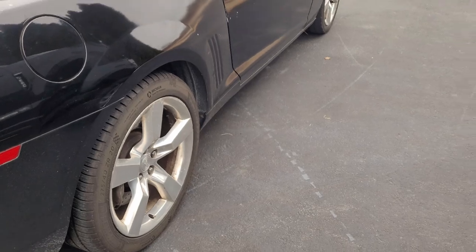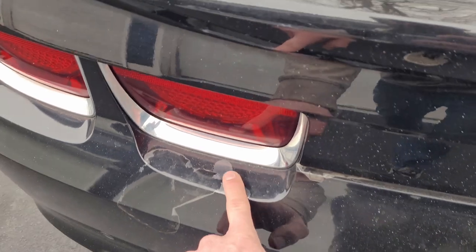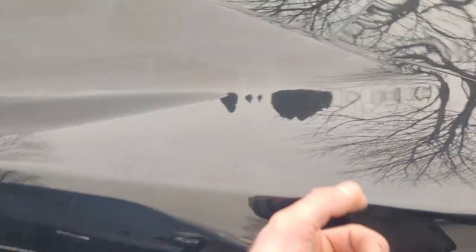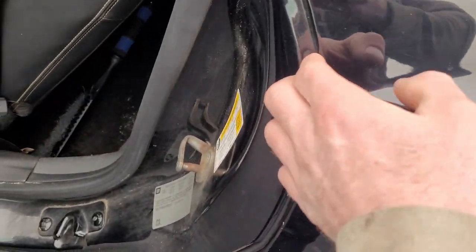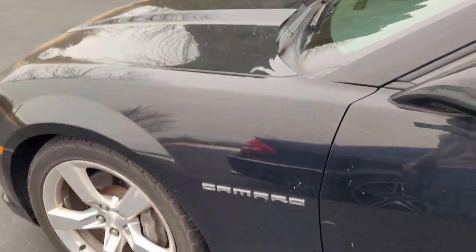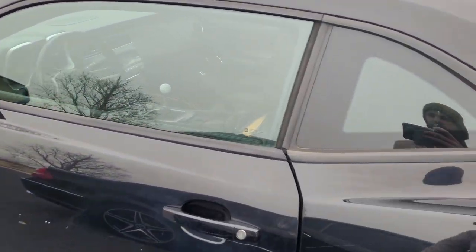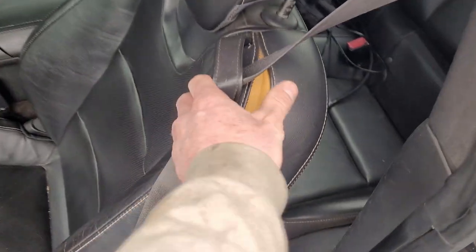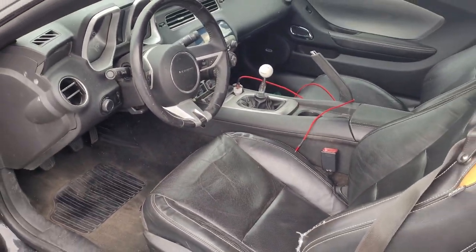Wheels curbed, rear bumper clear coat also peeling. I don't think this quarter has been painted. There's no clear coat failure up here. Nope, not that I can tell. So yeah, just a 2SS black, 6-speed, Boston Acoustic sound system. They're ripping the seat there. Other than that, leather interior is in good shape. Interior is in nice shape, just needs cleaning.